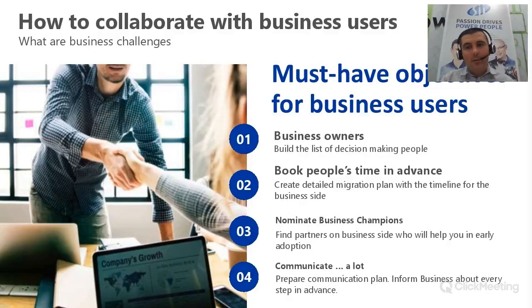And again, I highly recommend not using managers here, but maybe some technical freaks or geeks around the teams, people that will have time to help you. If you choose only managers of the departments, you can assume this is something that will not work at all. And communicate a lot.